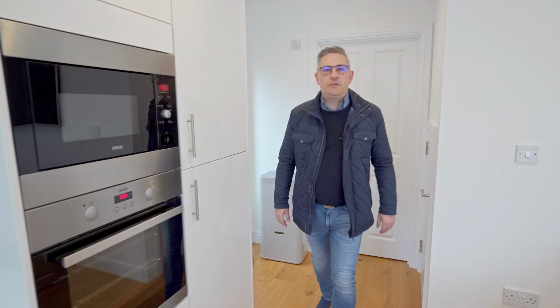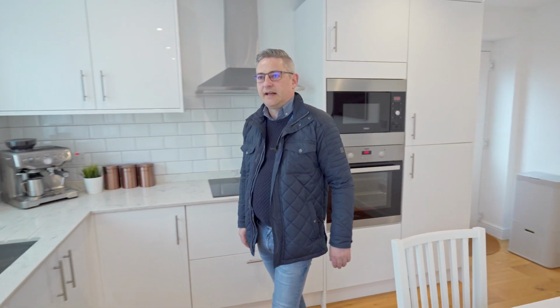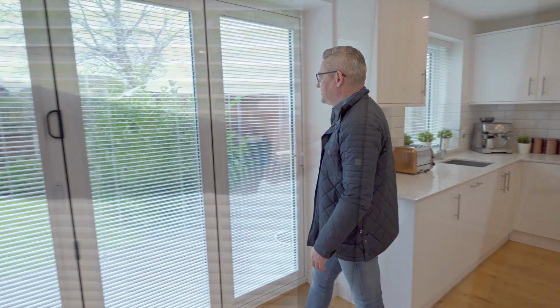Stunning kitchen family room, which is fully fitted with granite worktops and has a lovely southwest aspect with bifold doors leading out onto the rear garden.